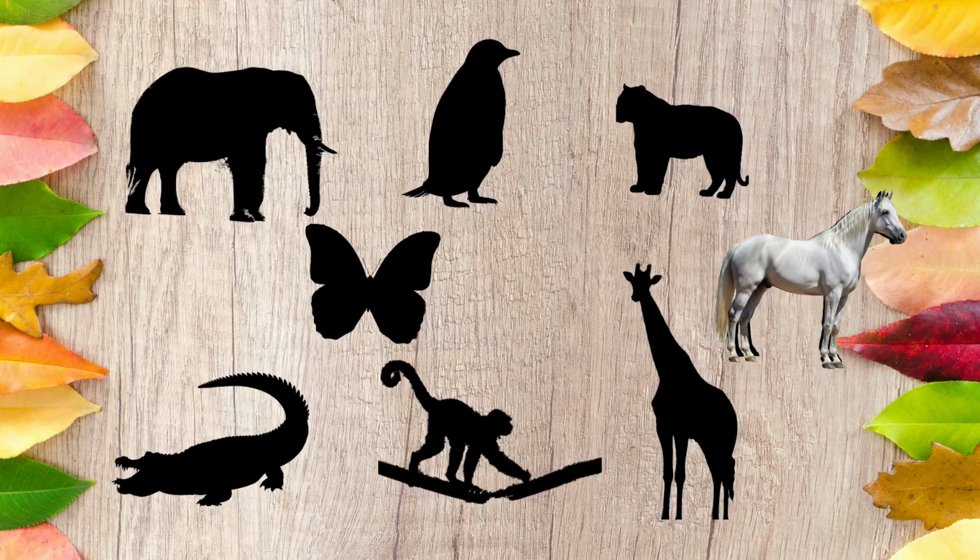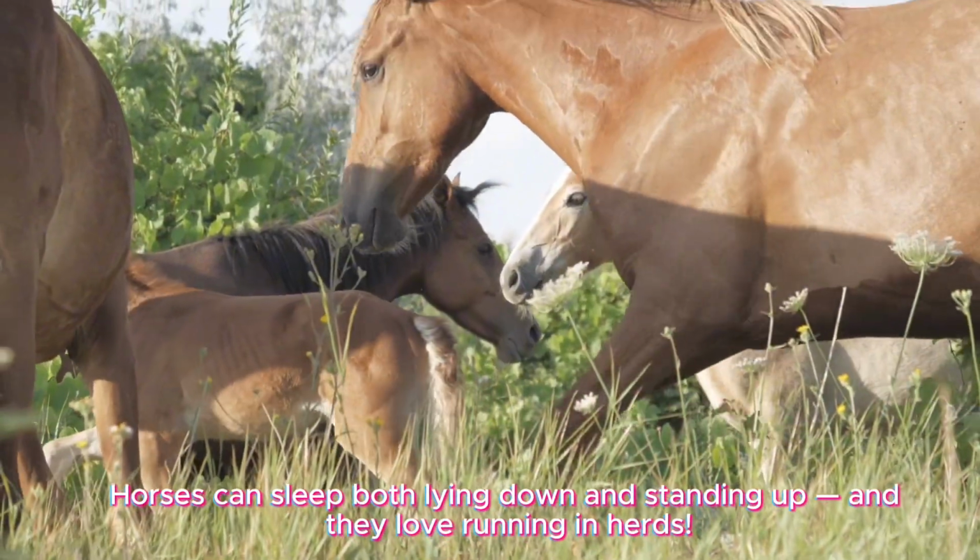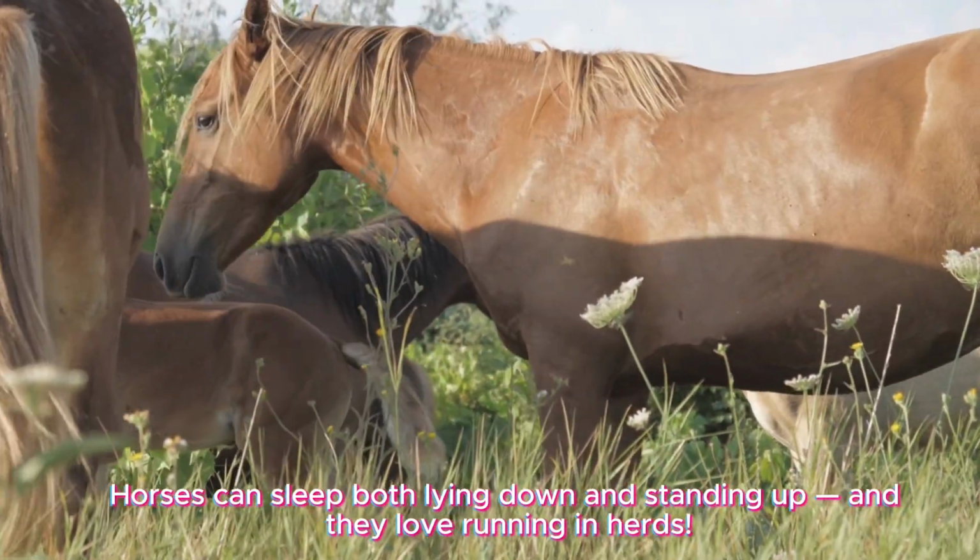Yes, you matched it perfectly. Horses can sleep both lying down and standing up, and they love running in herds.